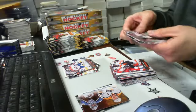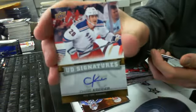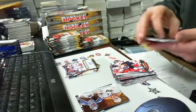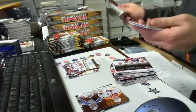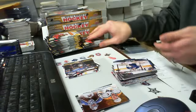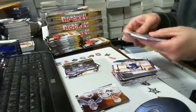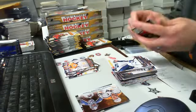We have a signature. Is this the second one or... Oh, maybe we got one in Curtis's box, right? Chris Kreider for the Rangers. I think so, eh? Cody Hodgson canvas for the Sabres. A Viktor Mazanec Young Gun for the Predators.